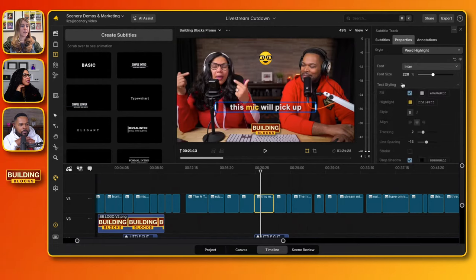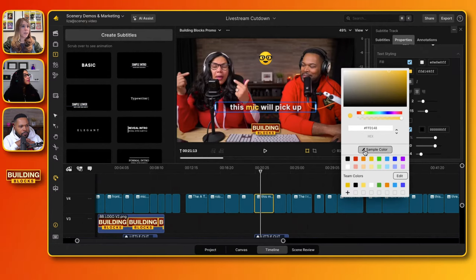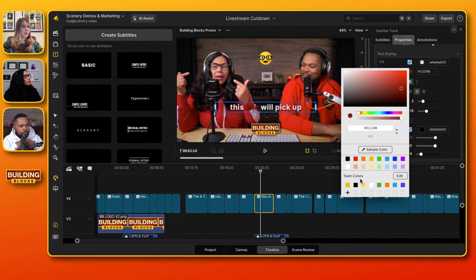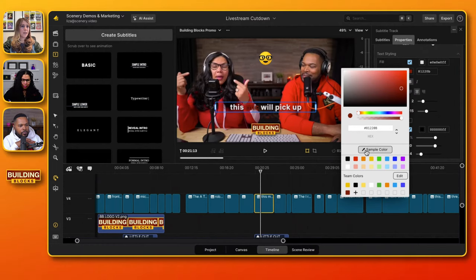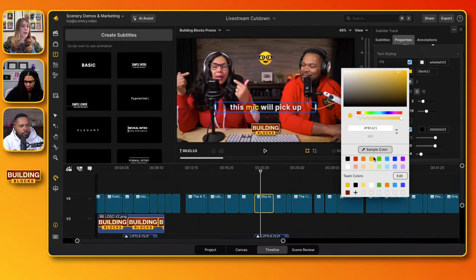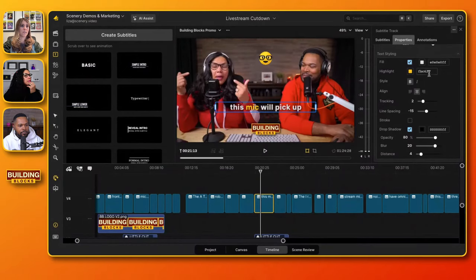I can also, this is not the color of our brand, right? I could click my highlight color and I could save colors catered to my brand. So Building Blocks, it looks like it's got that nice maroon, reddish color. I'm going to click on this color here, and I'm going to save that to my library of colors. But it kind of blends in with your shirts. So maybe I want to actually use the Building Blocks yellow. So I'm going to just click my eyedropper here. I'm going to add it to my team colors. And let's use that one, right? So it wasn't the yellow that we initially chose, but it still is yellow. And now that color will update for all the other subtitles as well.